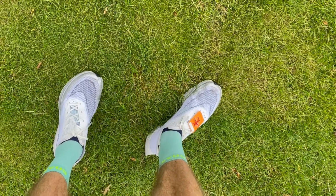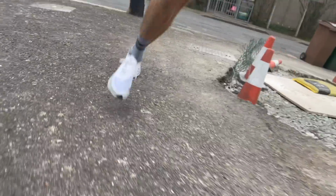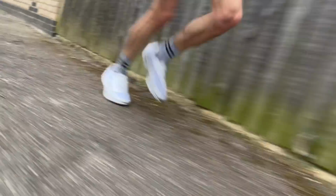It feels more aggressive and tippy forward than the Alphafly underfoot. You're obviously getting that generous cushioning, which is quite soft on the Zoom X, but firms up, I think, when you're running at pace, and you really feel the tip forward and then propulsion of the carbon plate there in the midsole. And it does really help you keep going towards the end of races where you're being tipped forward and just forced to keep rolling on and on as you start to tire. Now the Alphafly does a lot of that stuff as well, but in a different way.